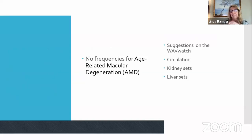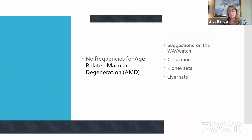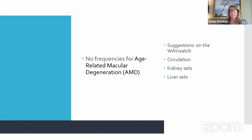Now, sadly, I didn't see any frequencies for age-related macular degeneration. So, you could circumvent it just a little bit. You could use the circulation sets. You could use the kidney sets, the liver sets, but you could still use some of the eye frequency sets, because again, some of those have frequencies that might overlap and be helpful. But muscle test if that's of interest to you before you use something if you have been diagnosed with AMD.